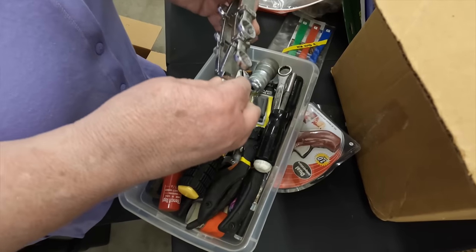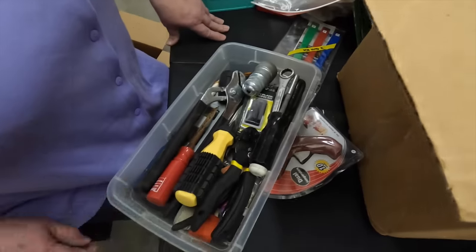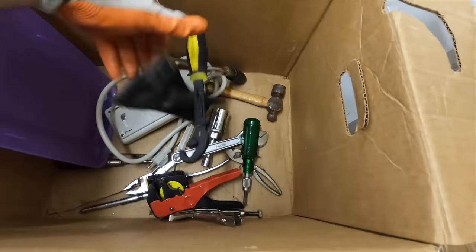Things I've never seen before. Yeah, what the heck is going on there? That's got every kind of screwdriver thing or wrench you can see. I've never seen one like that. Well, it's kind of like the caterpillar. And a bunch of odds and ends in here. Okay, I'll have you put all that back. I'll get the next box ready.